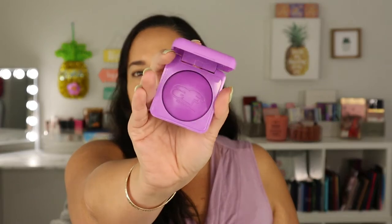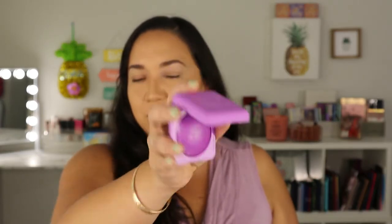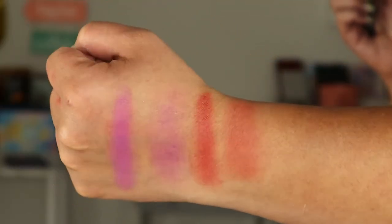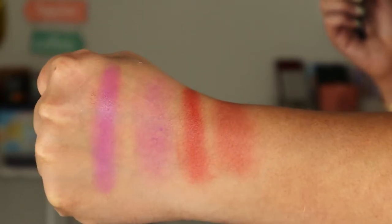But I picked up the two unique shades, this purple one, which is called Score. Look at that color. These are cream blushes. They're supposed to, I think, dry down to a matte finish. And then the other one is called Smash, which is a beautiful red. And I love that they're kind of raised. I love the packaging. I love that the actual blush color is the blush packaging, so you always know what color you're grabbing.